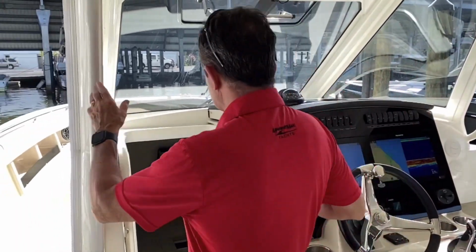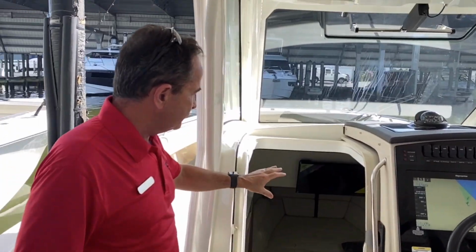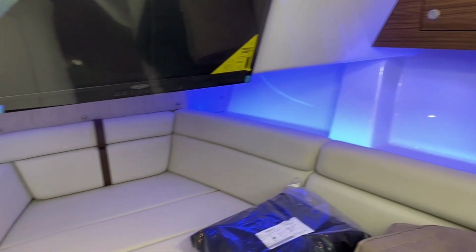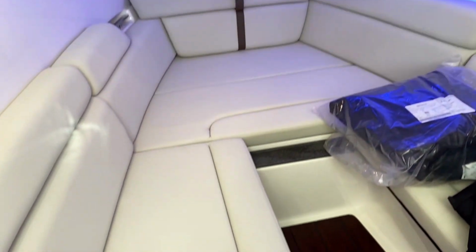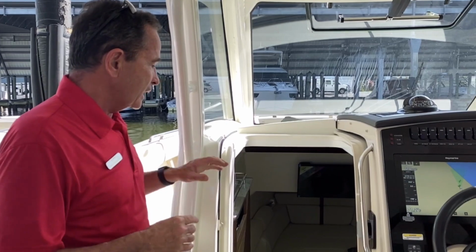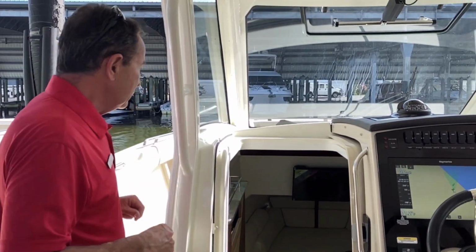Now down below, we got the cabin. So you've got it set up for 6 adults, very comfortable to sit around. You've got a TV. It does turn into a bed, very comfortable bed for 2 people. It's got the full stand-up shower head on there. So it's a really, really nice cabin. It doesn't look that big from the outside, but plenty of room down below.